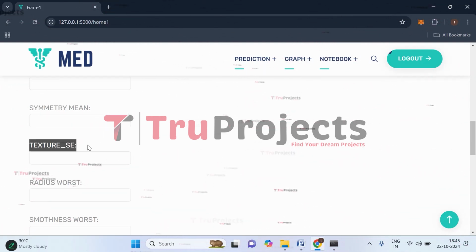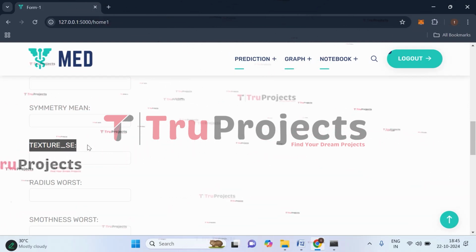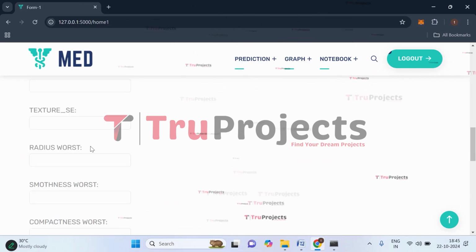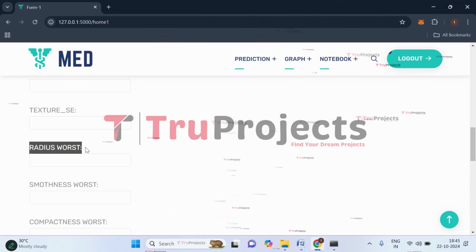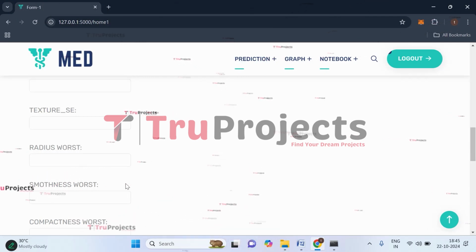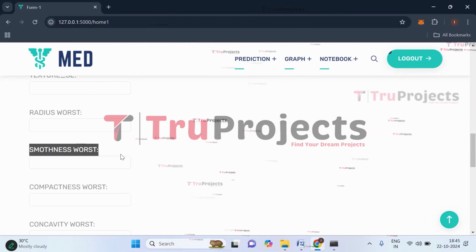The next one is texture SE. It is the standard error of the tumor's texture, measuring variations in the pixel intensity and contributing to the assessment of its complexity. The next one we have is radius worst. It is the maximum radius measurement across different sections of the tumor, providing insights into the largest dimension. Coming to smoothness worst, it is the worst, that is the highest measurement of the surface smoothness, indicating the most irregular contour observed in the tumor.